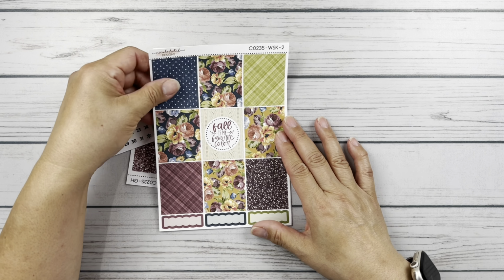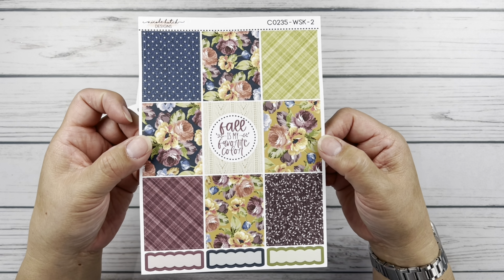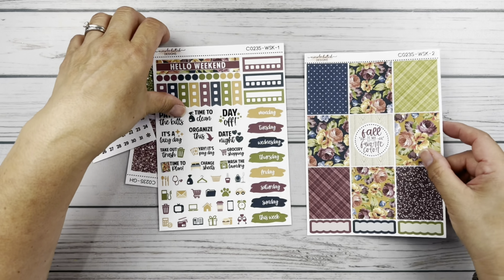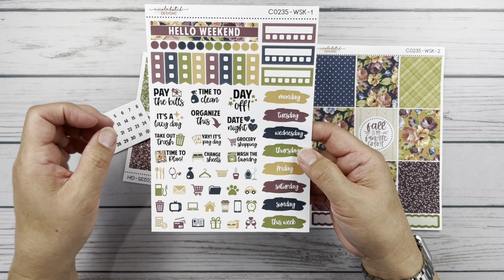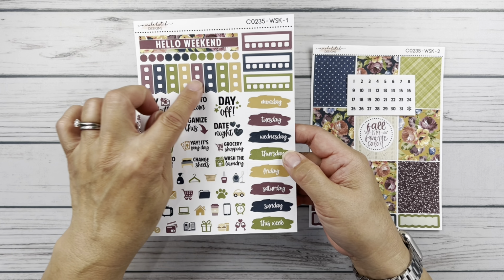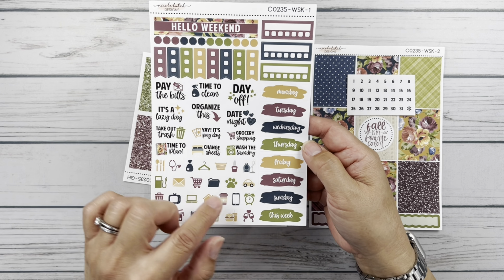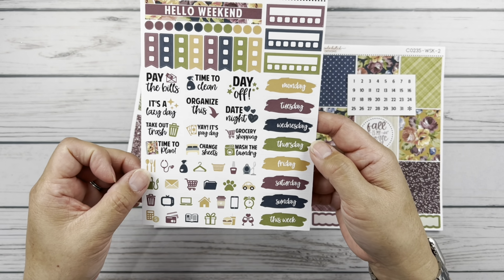Okay, so I have here the full boxes. Fall is my favorite color. Cute little quote. I just love this floral here. I just thought the colors were so beautiful. And then we've got a sampler script page with the days of the week here, and then the dates, the date dots are there. A bunch of little check boxes. These are so cute. And then three little habit trackers, a weekend banner, some little dots here. Oh, the paw. Look at the vacuum. I love it. That is so cute.